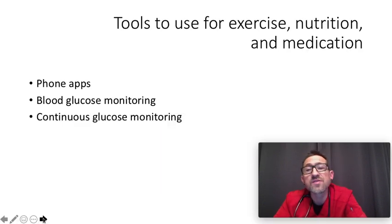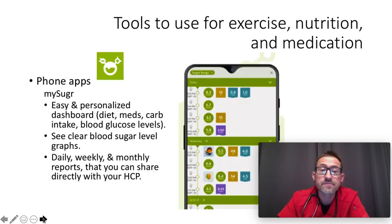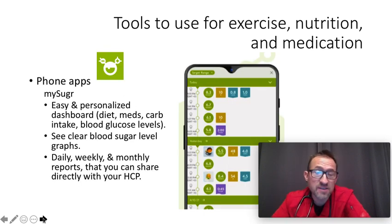So, tools to use for exercise, nutrition, and medication. Most often what I look at are phone apps, blood glucose monitoring, or continuous glucose monitoring. For a phone app, I was going to give you a couple that I like. The first one is called My Sugar. You'll see on the screen a picture of someone's phone with a couple of different shapes and colors. They are going to represent diet, medications, carbohydrate intake, maybe blood glucose.